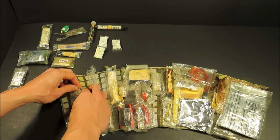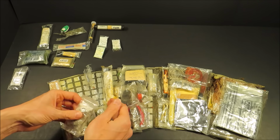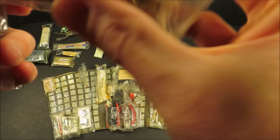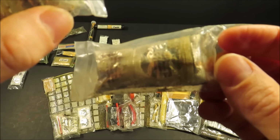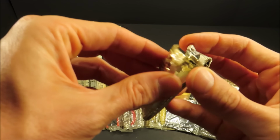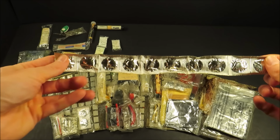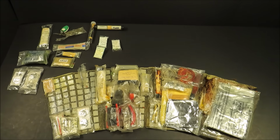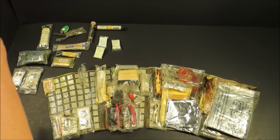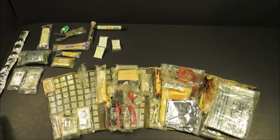All right, and then some, wow, you get two packs of it. Salt tablets, one's open and one's not. Let's check out the open one. Get a pretty generous portion of these as well. You get two sheets of 10. Now, salt tablets, they're something that really need to be in every survival kit, especially in a tropical environment where you're sweating like crazy. They keep you from getting major cramps and worse.